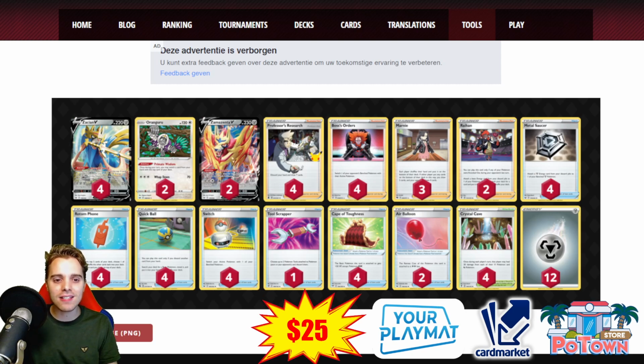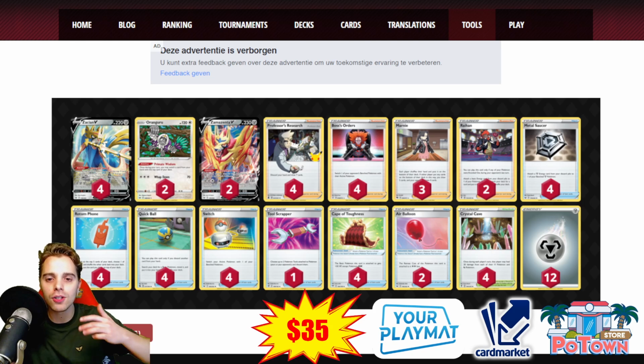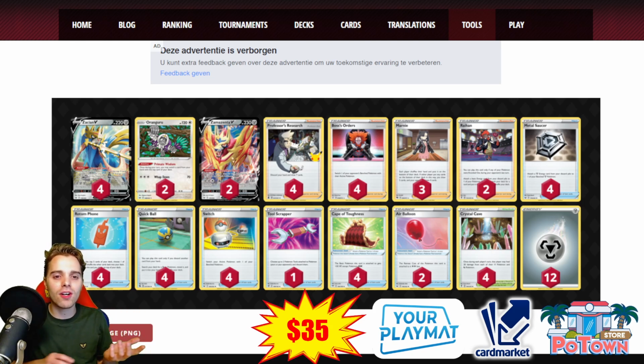Who knew that this deck is a budget deck, and this is actually going to set you back $35. This deck is pretty interesting because the only expensive cards are Zacian and Zamazenta. Zacian is only like $4 or maybe $3.50. It doesn't matter. Zamazenta is the same price, and then Oranguru is about $1.50 or $2, which is very cool because those are the most expensive cards in the set.